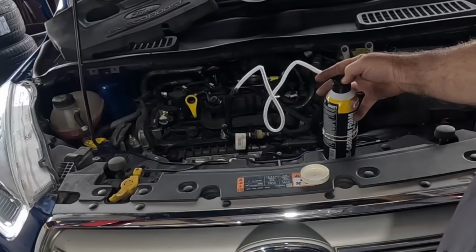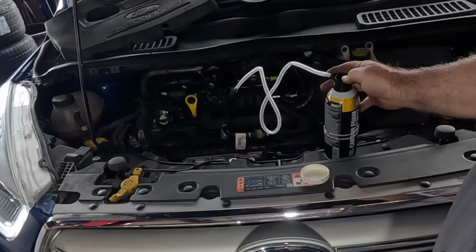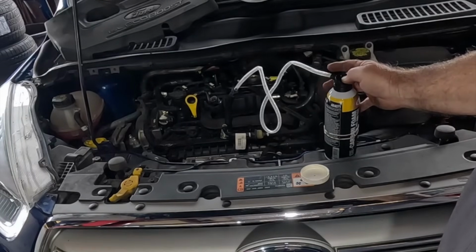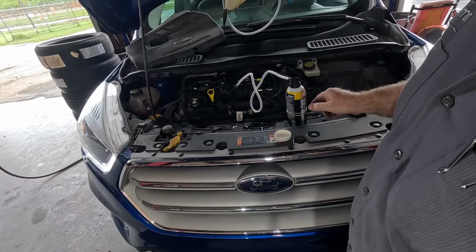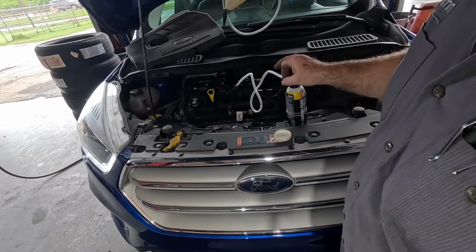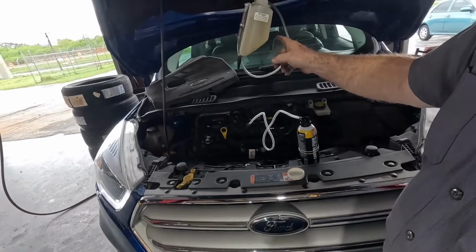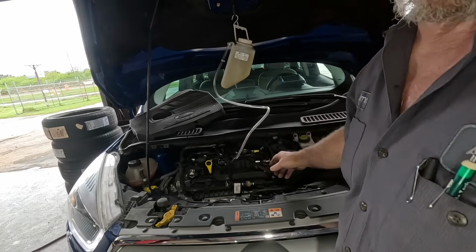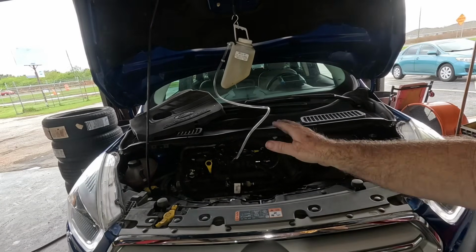It's a bottomless can, I guess. Feels like it's empty. There we go. Now nothing's coming out of it. I'm going to shut it off. Let this sit about another 5 or 10 minutes. Then we'll start the other bottle, which is conveniently already hanging from the hood. Now this one is going to take 20 minutes or so, maybe a little longer.